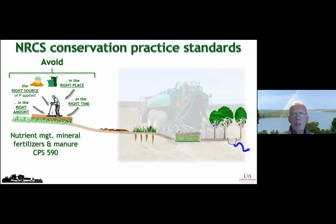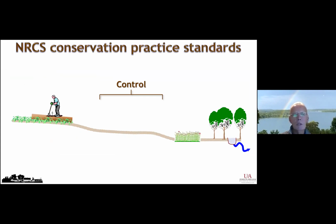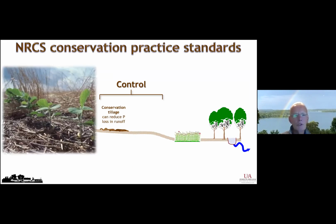And this is somewhat what we did in Pennsylvania, and it's ongoing. We just did a small pilot demonstration of injection of manures, showing that injection can reduce phosphorus runoff, and also reduce ammonia or nitrogen loss by volatilization, because it's not just being broadcast as a slurry on the surface. So there are multiple benefits, again, the 4 R's. The next one looks at controlling. How do you control the nutrients that are already in place? Conservation tillage reduces erosion, a major benefit to water quality over the years.